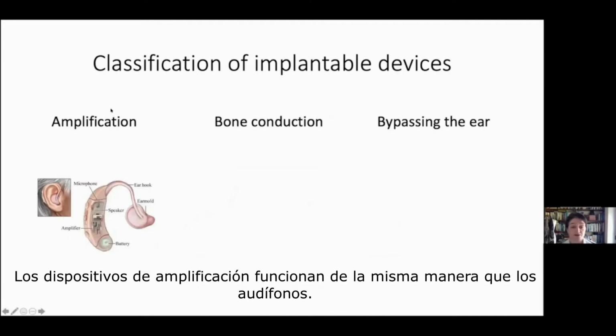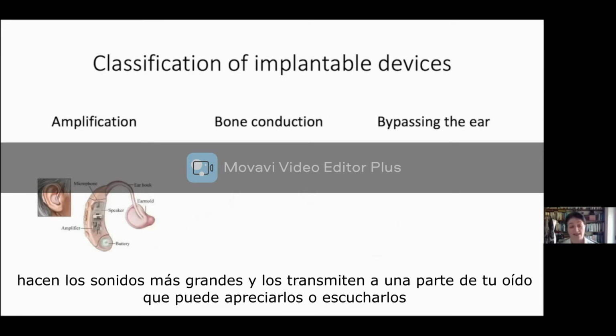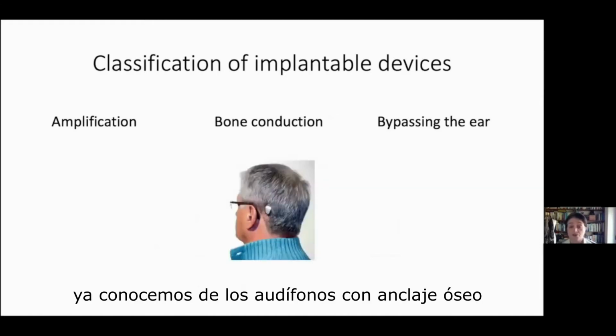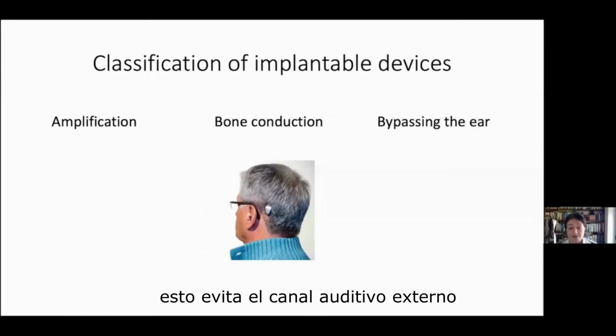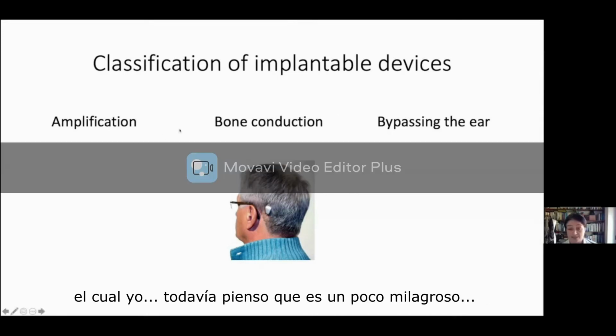Amplification devices work on the same basis as a hearing aid in that they take sound from the outside world, make the sounds bigger, and deliver them to a part of your ear which can appreciate them or hear them. Bone conduction you're all very familiar with from bone-anchored hearing aids. This bypasses the external auditory canal and the middle ear and delivers sound directly to the inner ear, which I still think is a bit of a miracle.